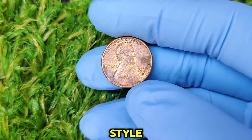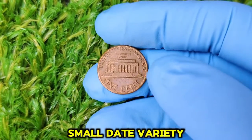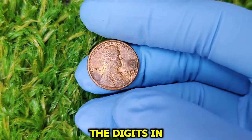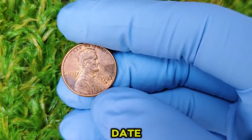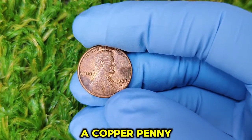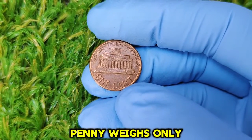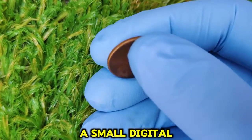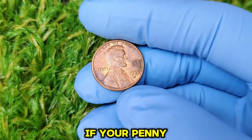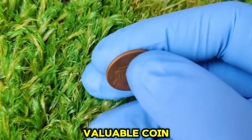Check the date style. Compare the date on your penny to online images of the small date variety. The digits in the small date version are more delicate and compact compared to the large date. Weigh your penny. A copper penny should weigh 3.11 grams, while a zinc penny weighs only 2.5 grams. You can use a small digital scale to check this. If your penny fits all of these criteria, you could potentially have a very valuable coin.